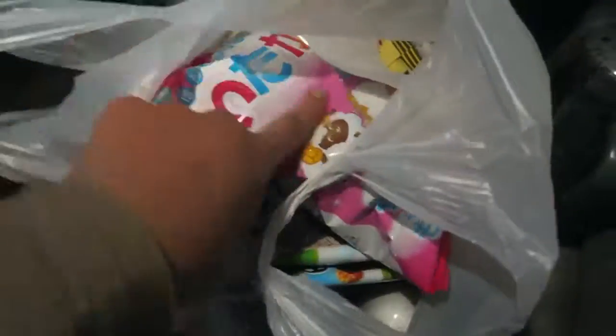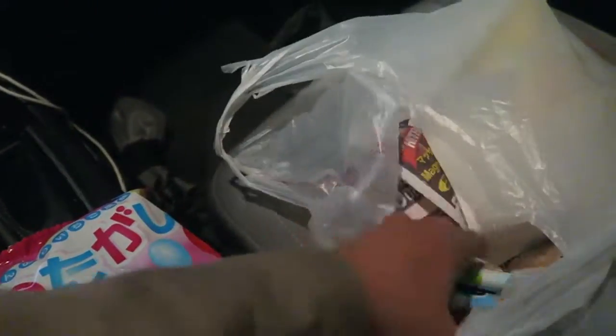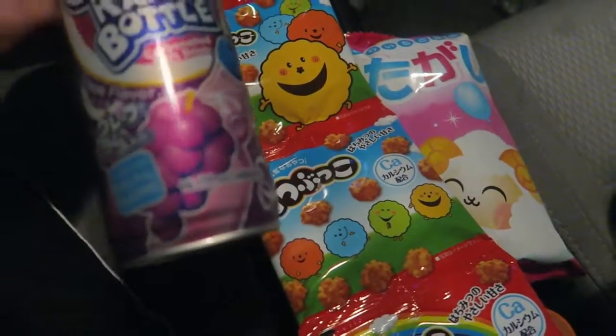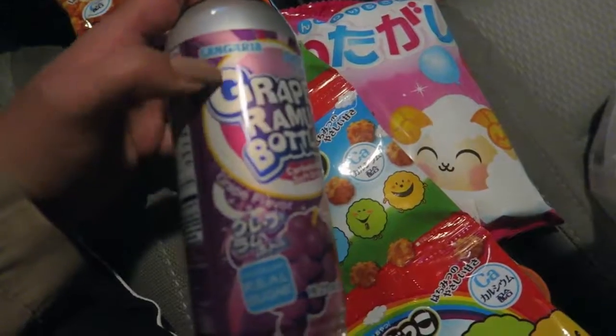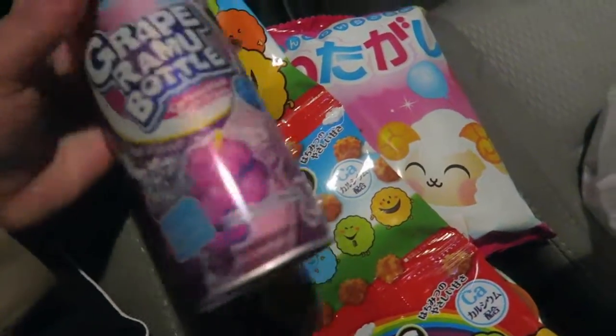So this is what I ended up getting. Everything in there was $1.99 unless marked. So this is cotton candy, which looks so cute. I got these little popcorn, little snacks. I heard someone talk about in there, oh, they have Japanese soda. So I got this in. Unknowingly, when I looked at the receipt, it says sangria, so that's sangria.